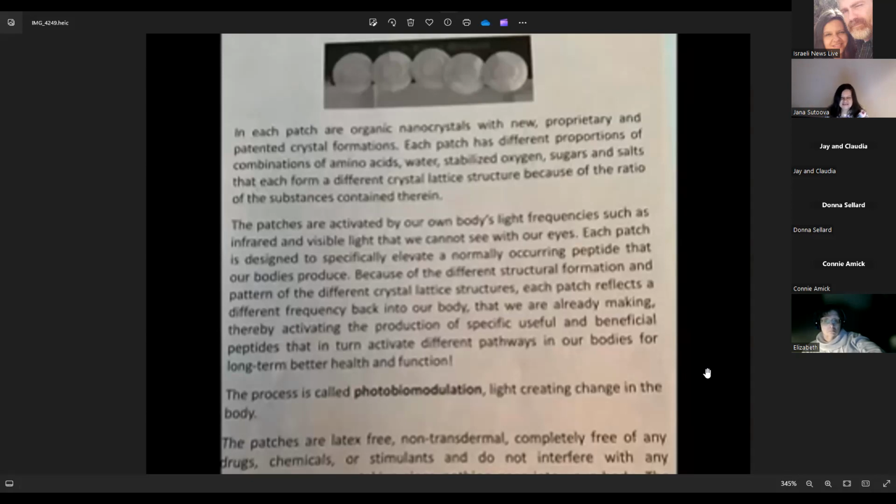The patches are activated by our own body's light frequencies, such as infrared and visible light, that we cannot see with our eyes. Each patch is designed to specifically elevate a normally occurring peptide that our bodies produce. Because of the different structural formation and pattern of the different crystal lattice structures, each patch reflects a different frequency back into our body that we are already making, thereby activating the production of specific useful and beneficial peptides that in turn activate different pathways in our bodies for long-term better health and function. The process is called photobiomodulation, light creating change in the body.